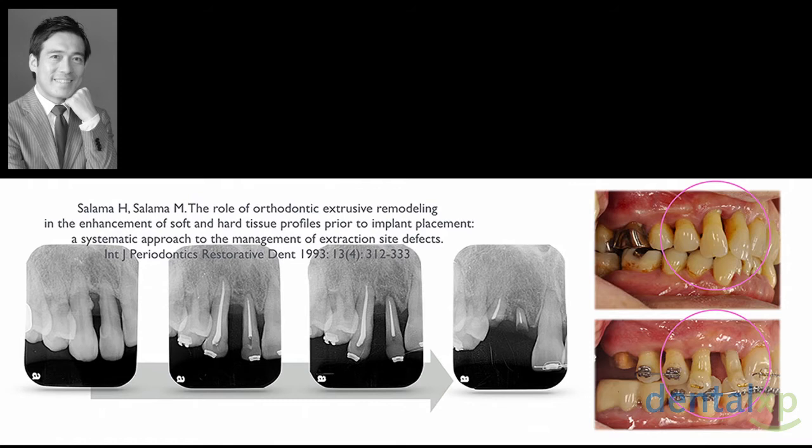The right force should be used to maximize coronal movement of bone and gingival margin. Prognosis is better with a large amount of overcorrection. The exact duration of the post-orthodontic retention period is not known, but it has been shown that the longer the better.